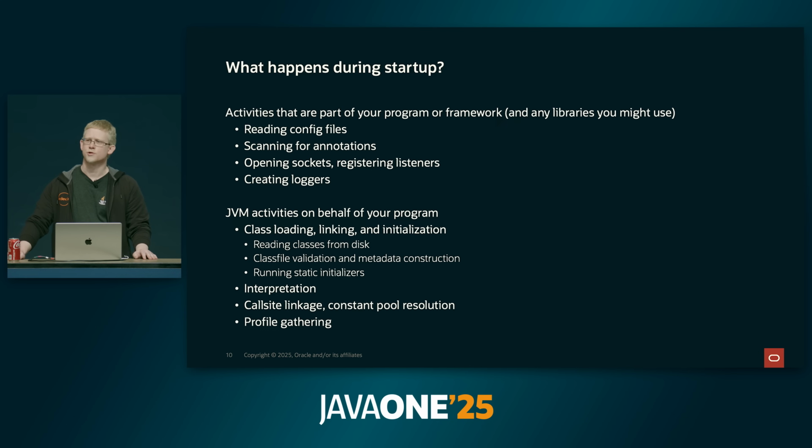There are a lot of things your application is doing at startup. Your application is reading configuration files, it's scanning for annotations, it's opening sockets, it's creating loggers, and probably more loggers. And the JVM is doing a bunch of things for you as well. It's loading the classes that you've referenced, it's linking those classes together, and then it's initializing them. When you mention a class name, we have to go off, read the class file from disk, load it in, verify it, and turn it into internal metadata that we can use during the execution of the application. We run the static initializers. The interpreter is along there chugging away, starting to get your program going so we can find more classes to load and more things to do.